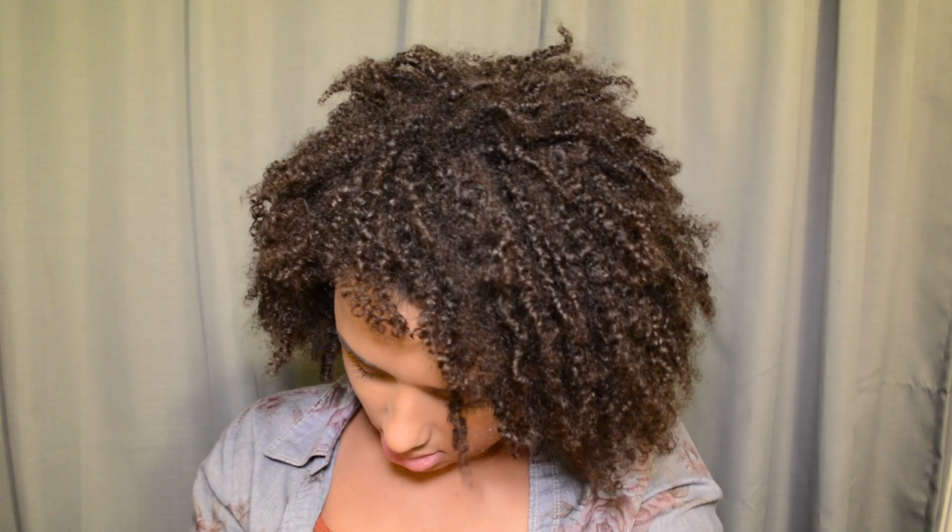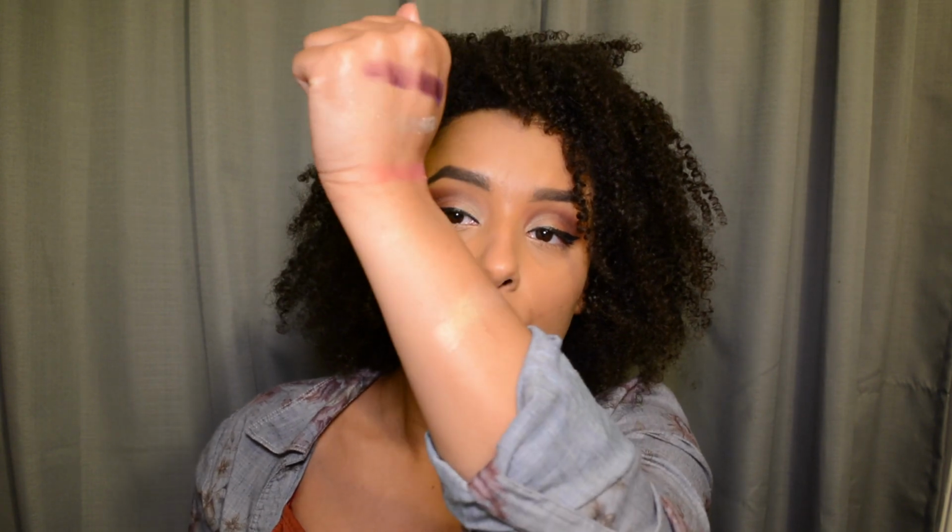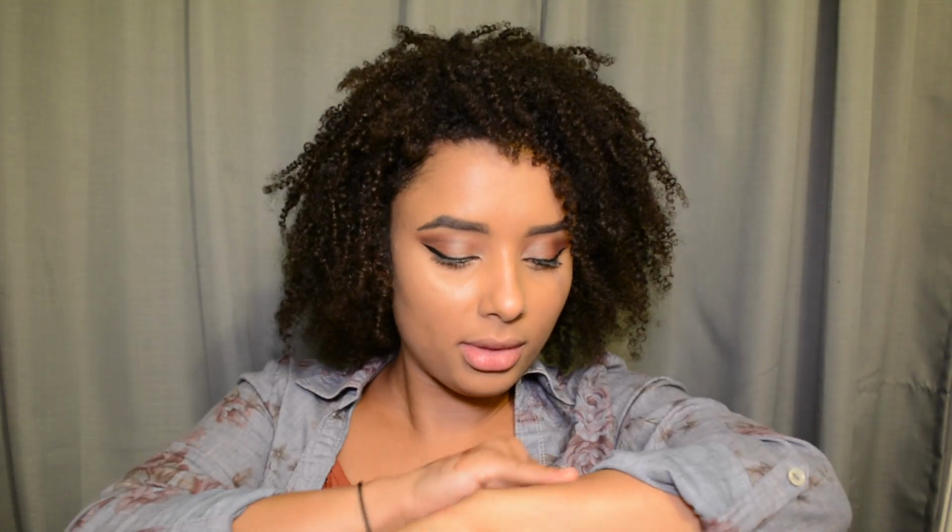See? So bright. I'm so happy I bought this. Honestly, look at that reflection in that light. I look like I just left Sephora. We've all been there before, when you leave Sephora and your hands are just covered with everything you touched while you were in the store. But that is so pretty. I'm so happy I bought this.